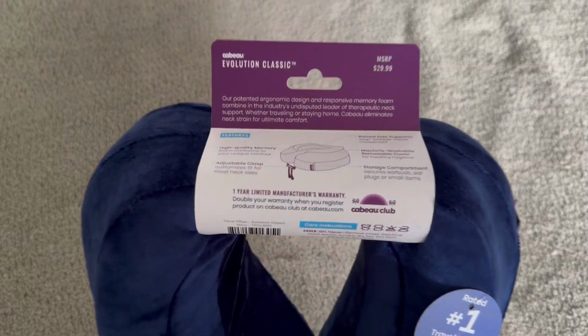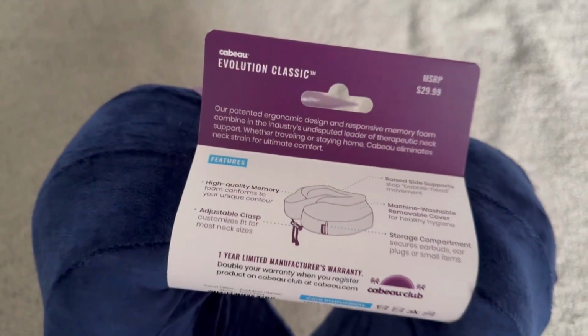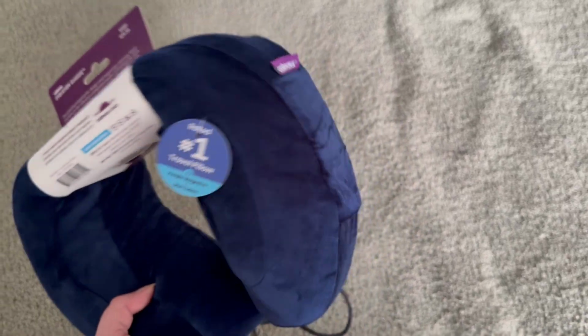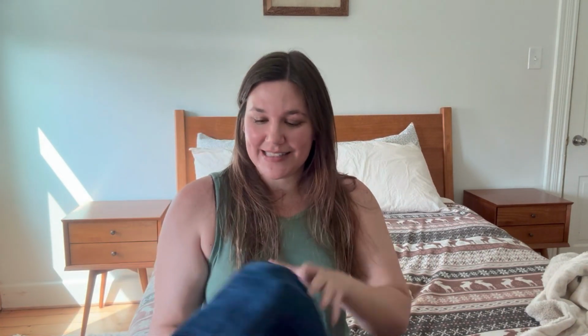I haven't been on a flight with it yet, but I've been testing it out around the house, wearing it at my desk while I work on my computer. I even tried napping sitting up on my couch in it, which, I looked like a crazy person, but I was a comfortable crazy person. But let's get into some of the details that I like about this.